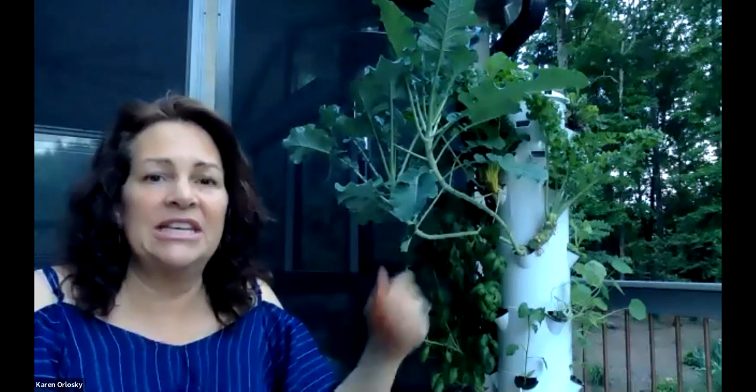Same thing with broccoli. Sometimes it takes a couple of months to get that head of broccoli, but it starts with leaves, and you can take those leaves and throw them into green smoothies. So nothing on the tower garden goes to waste with me. It's awesome. That's great. All right.